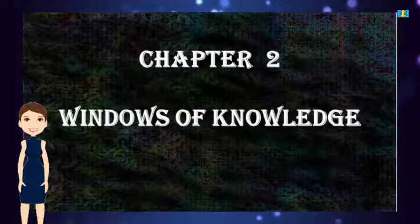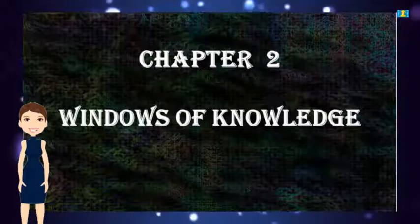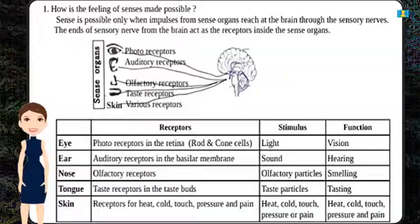Hello friends, today let us see some question answers from this chapter, Windows of Knowledge. First question is, how is the feeling of senses made possible?